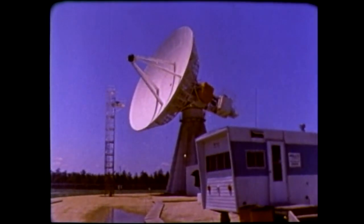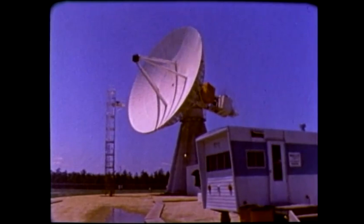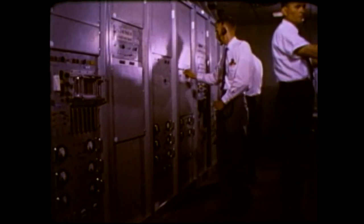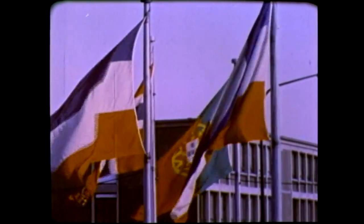Initial tests of the spacecraft communication system were conducted from Camp Parks, California, and subsequent testing was accomplished from Christchurch, England. With testing completed, operational control of the system was passed to the NATO Control Center in Belgium.